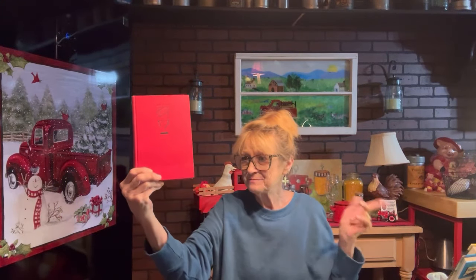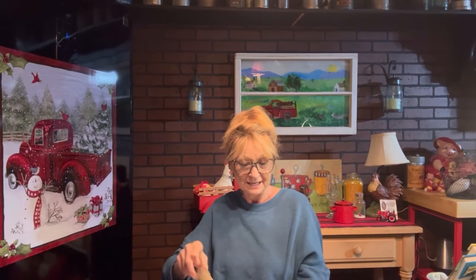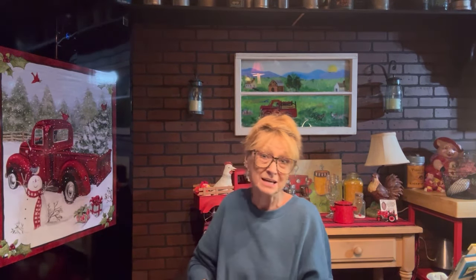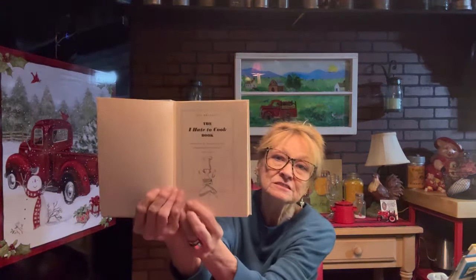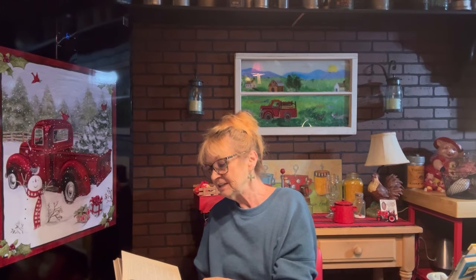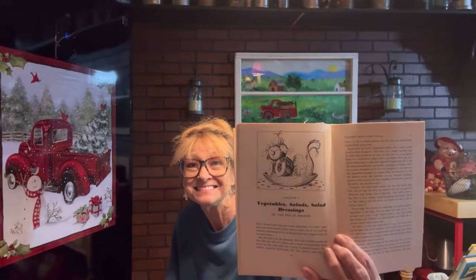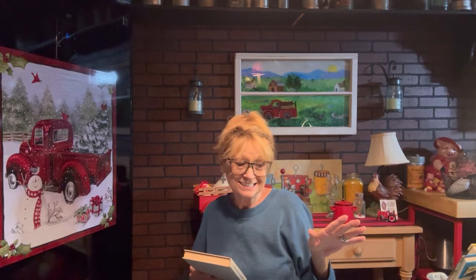And I believe that I Hate to Cook cookbook might be in the living room. I got that. And this was the I Hate to Cook cookbook in the hardback. Some woman on both of these. And I'm not sure where I got these. I don't think I got them on eBay, but I can't promise you I didn't. This is from 1960, the year I was born. There's not really a lot of pictures in here, just a few. That one's funny. But yeah, I know I'm keeping the hardbacks.